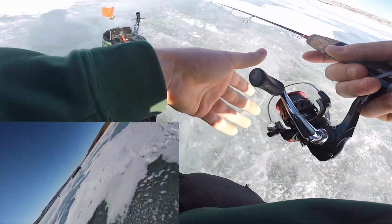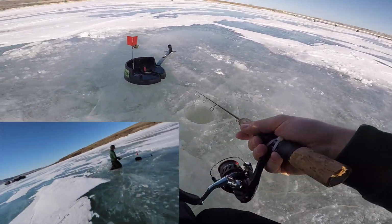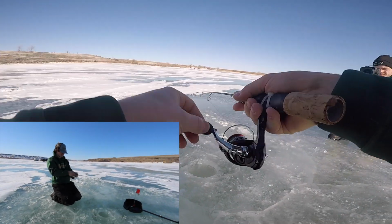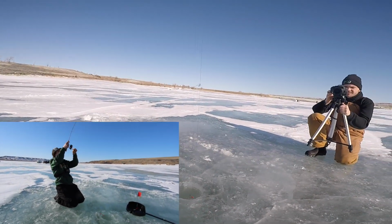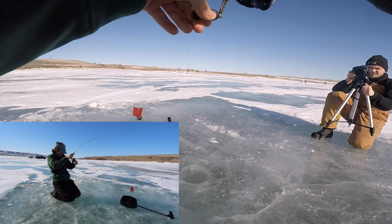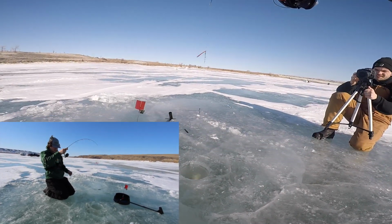Flag, flag, flag. Actually, grab the camera. Okay, guys, I got a flag. We're gonna see if he's on. There he is, guys, feeling very small, and it's super windy out. The audio is probably gonna be so bad.